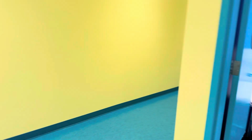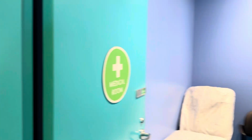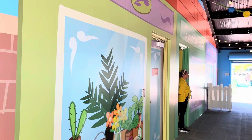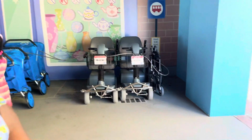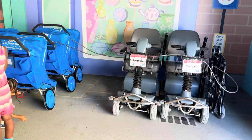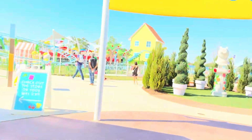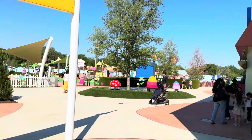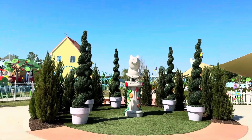As soon as you walk in, directly to the right is an area to buy season passes and if you need medical attention. You come in first and then you stand over here and get your photo taken. And then right across the way, here are some strollers and some scooters that you can rent. And straight ahead is the welcome. Isn't this adorable? And you walk through and here's your first look.